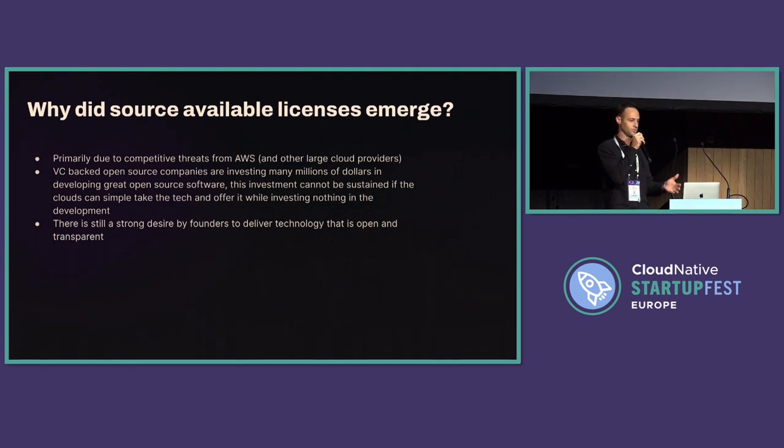You were no longer able to go raise money from VCs saying, hey, and I experienced this in 2014, 2015 when I was at Serverless, we would get term sheets from VCs saying, hey, you have an MIT licensed piece of software, take this money and just go get as much developer adoption as possible. We'll figure out the monetization later. That was no longer really an option because the competitive threat from the big clouds was simply too great.